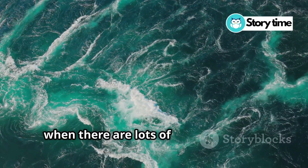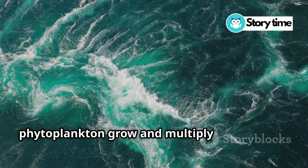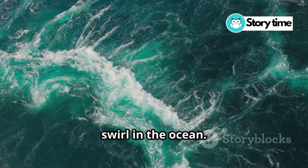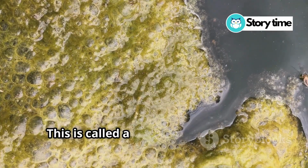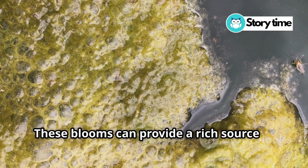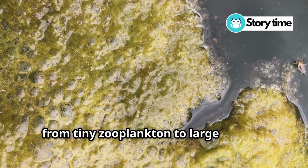Sometimes, when there are lots of nutrients in the water and the sun is shining, phytoplankton grow and multiply very quickly, creating what looks like a green or blue swirl in the ocean. This rapid growth can be both beautiful and important for marine life. This is called a phytoplankton bloom. These blooms can provide a rich source of food for many marine creatures, from tiny zooplankton to large whales.